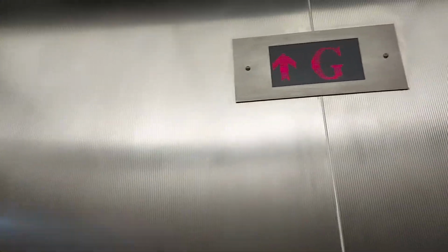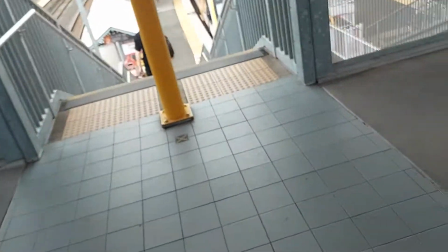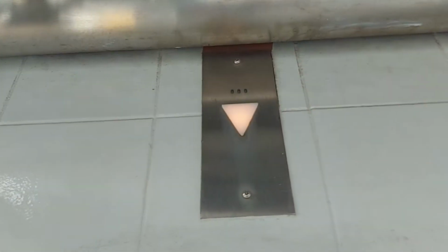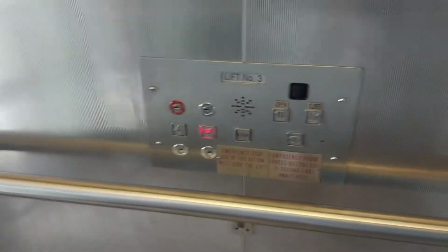Looks like Wittur doors. To upper level, footbridge and exits. Wasn't there an upper level? You're at the upper level. Last one. Emergency stop button will stop the lift. Well, no crap.